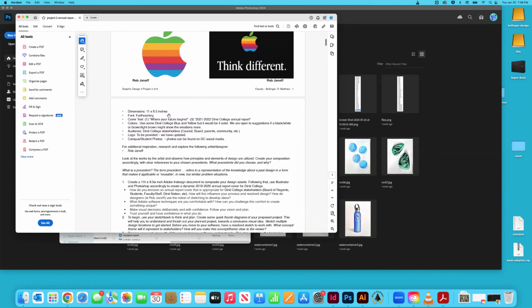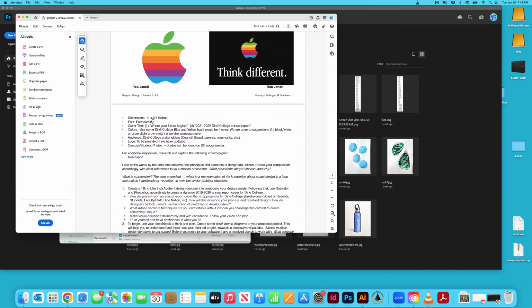So there were a few parameters to this project. The dimensions are 11 by 8.5 inches. The typography or font was really an unknown. The cover text should read "Where Your Future Begins," which is the slogan for Dannett College, which is part of their branding. And then apparently this happened in 2021 or 2022, or maybe a little bit earlier, because the text was supposed to read 2021, 2022 Dannett College Annual Report. An additional parameter was to use the branding colors associated with the institution, which I just call Dannett College blue and yellow.